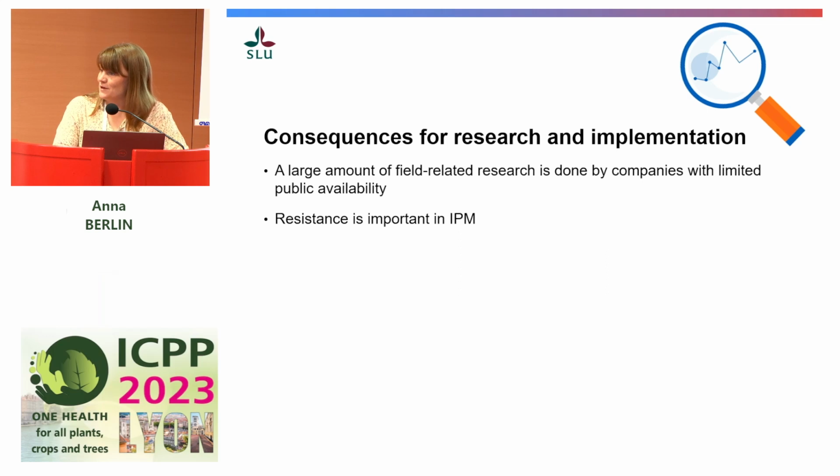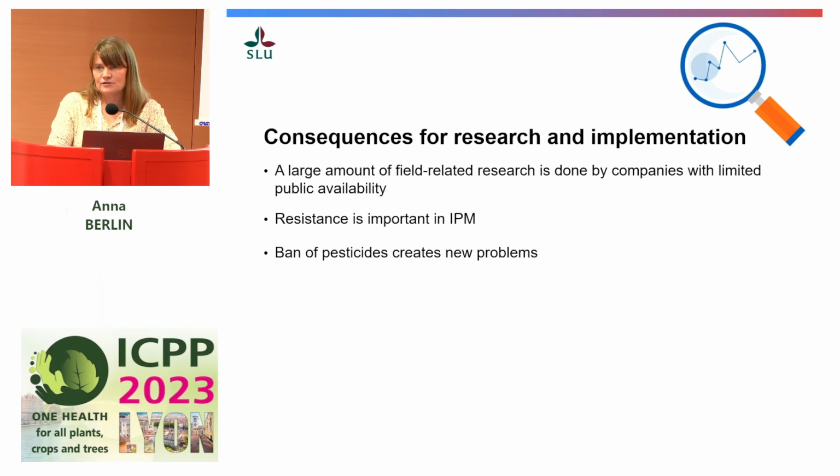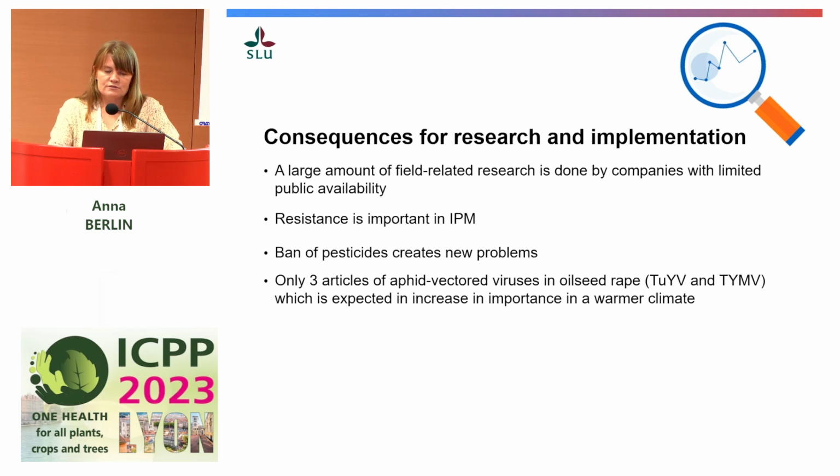Resistance is important in IPM. I think what we have also seen is that the ban of pesticides creates new problems. In sugar beet, for example, it has created a new problem in Sweden that needs to be studied. Also, in oilseed rape, there were only three articles on the aphid-vectored viruses, and they were from a few decades ago, and that is expected to increase in importance in a warmer climate. So there is some knowledge gap that we need to address.